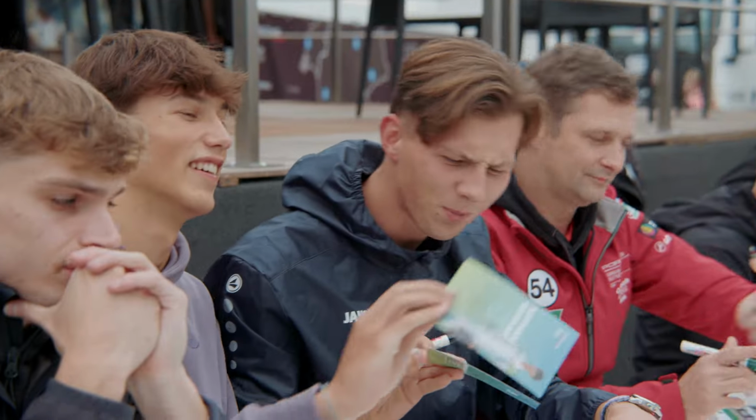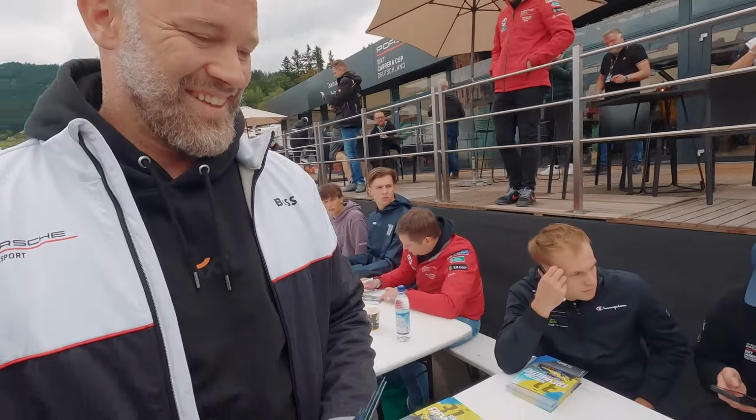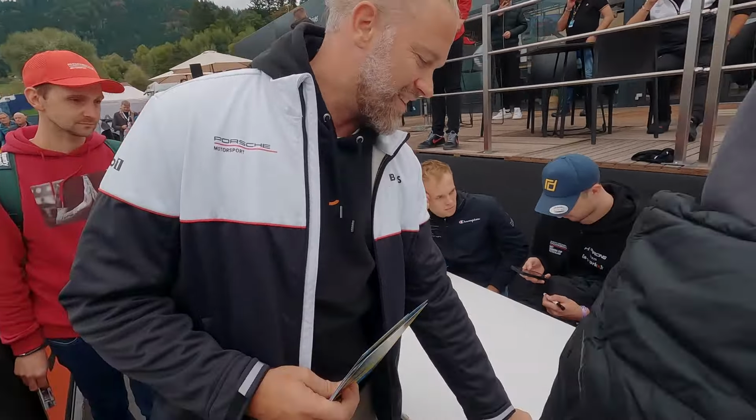Also on the program at Austria's Red Bull Ring, the autograph session in the paddock of the Porsche Sixt Carrera Cup Deutschland. It's a great atmosphere here, and the way the cars drive up and down is very impressive to watch.